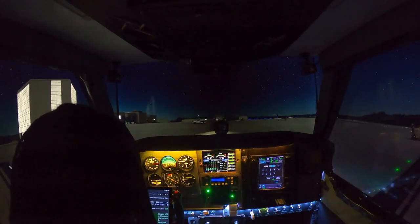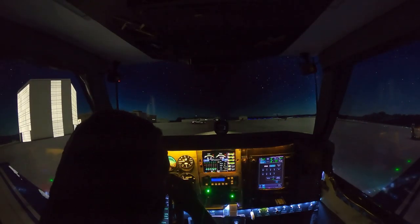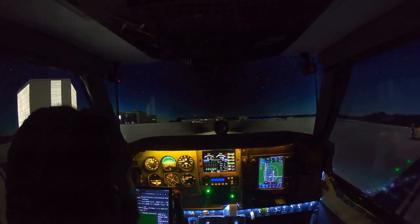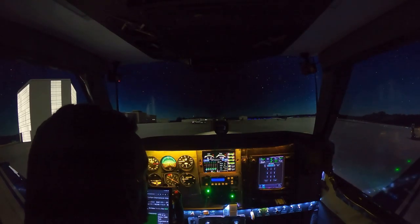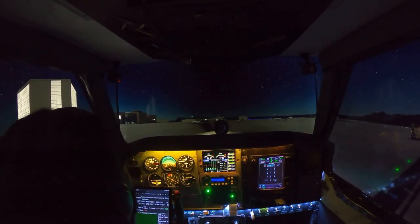Clear VFR to Charlotte International on departure. Maintain VFR at or below 1500 feet. Departure on 125.3, squawk 2217. Bonanza 424 Romeo Papa. Bonanza 424 Romeo Papa, read back correct. Contact ground on 121.7. Contact ground on 121.7, Bonanza 424 Romeo Papa.